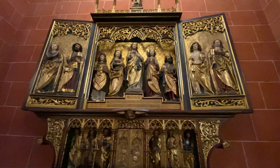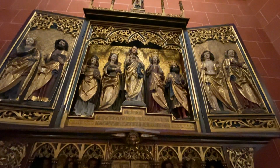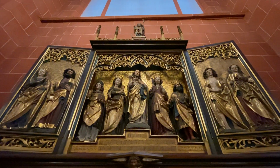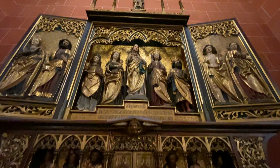This one, the same thing. When you look at their faces, you can see that they're all different complexions. They were all made at completely different times. Now the statues fit on here. On the other one, they didn't.